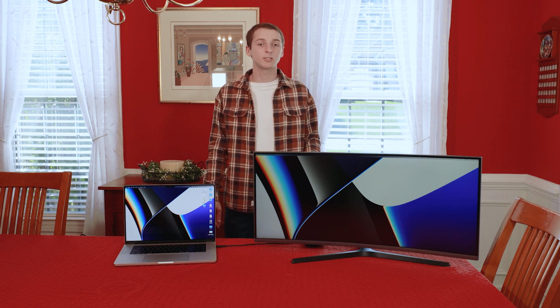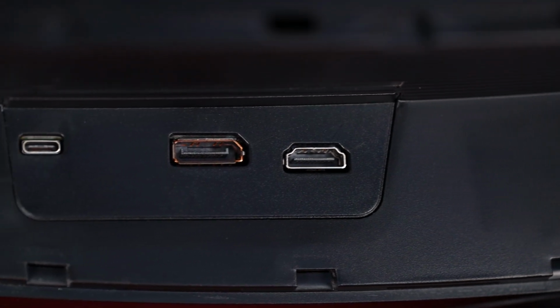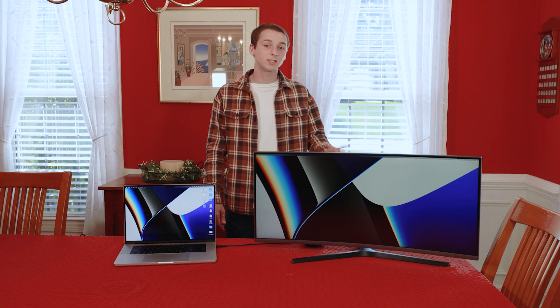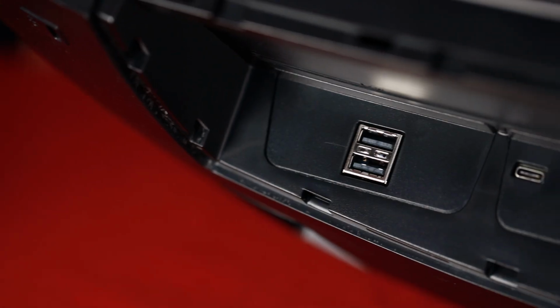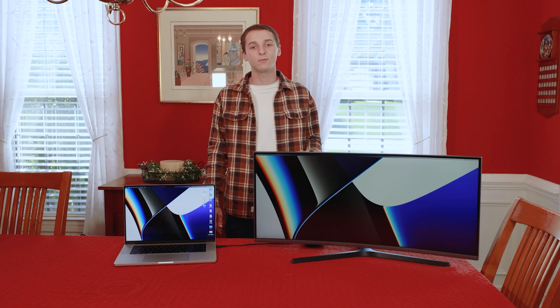I mean, we can go over some of the specs. So it has a DisplayPort, it has HDMI, it has USB Type-C with charging, so it actually does 65 watts of charging over USB Type-C, which is really cool. And it's got an internal power supply, so you don't have to worry about having a big power brick coming out the back of it. It's got a headphone out, and it's got a USB integrated hub. So it has a ton of functionality for itself.